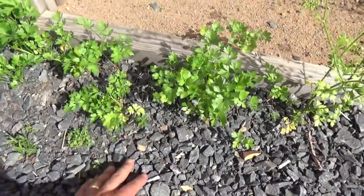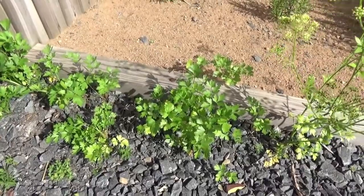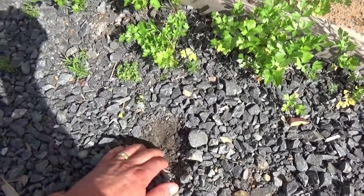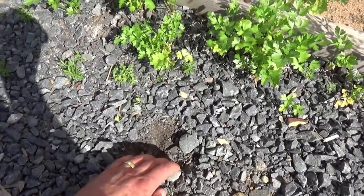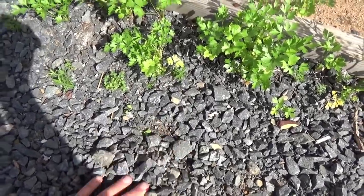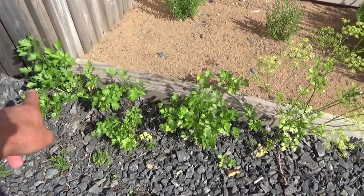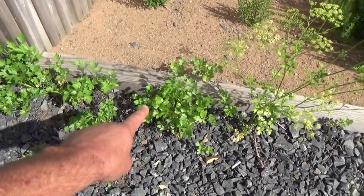Just to give you a sense, this is not soil. This is that stuff construction companies use to build houses on. It's like clay and rocks. It's lousy soil, but because it's so hot here, I've got really nice parsley growing here.